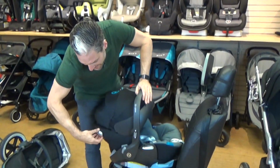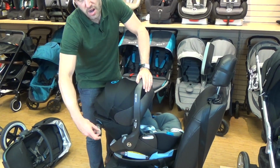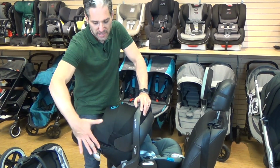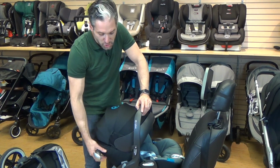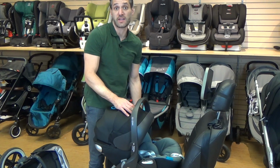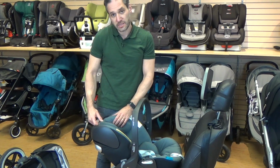There is the LSP system. So these really neat prongs pop out, you pull them right out. If you are, God forbid, in a side impact collision, what's going to happen is it's going to hit the LSP system first, which is going to help absorb the energy and be extra super safe in a side impact collision. These LSP things are on both sides of the infant car seat. There is also a non-rethread harness on this as well.